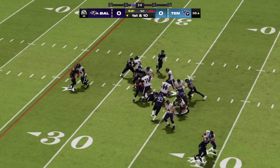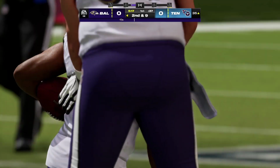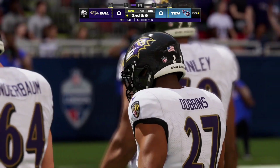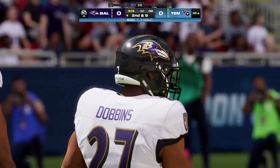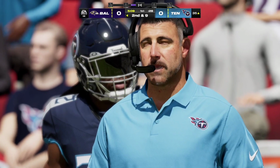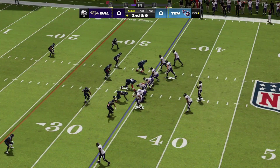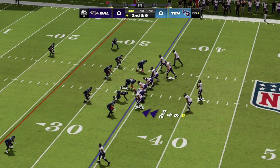An option handoff here to Dobbins. Nothing doing. Barely able to muster a yard to hit the 35. That was a really nice play, being able to stack that one up. When they get back in the huddle, he's got to tell his guys up front, great job. They kept people off of him, allowed him to run free, and make the hit on the runner. Filled the gap nicely, kept him to just a 1-yard gain.